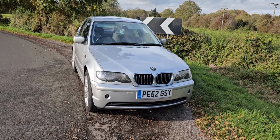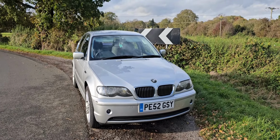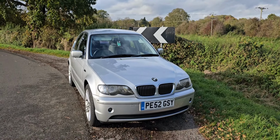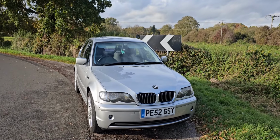non-M Sport models. But one of the things BMW really did correct with this car was the two engines in particular. They obviously had the diesel M57 6-cylinder that were basically as good as bulletproof, and exactly the same with the petrol 6-cylinder M54 engines.